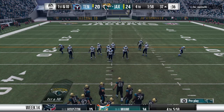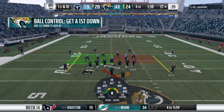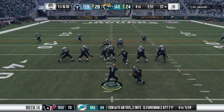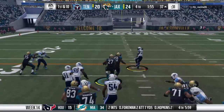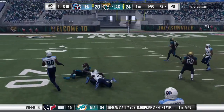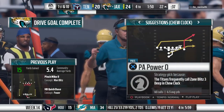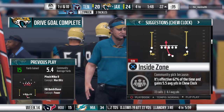Really nice starting field position here for the offensive unit. They'll run it now out of the gun. And brought down, but not before they're inside the 25. That one a pickup of 15 for Jacksonville.